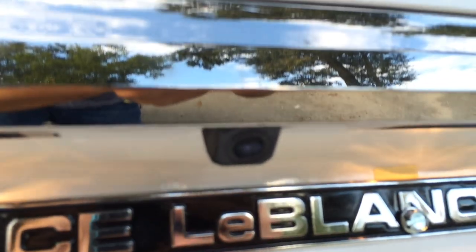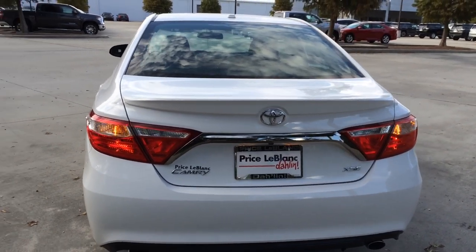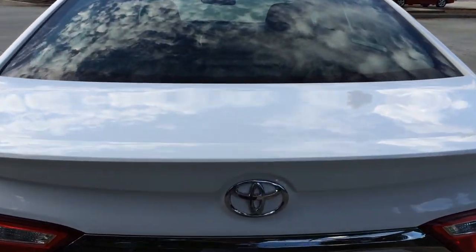Rear view camera is located right above the license plate. Beautiful chrome trims on the trunk lid. And there's the third LED brake light.